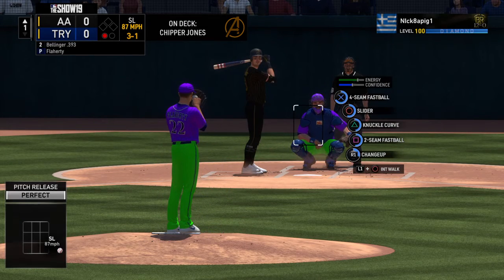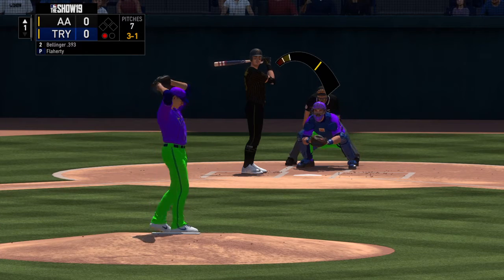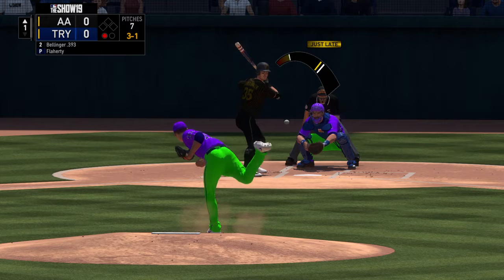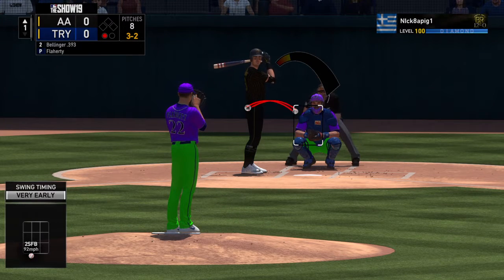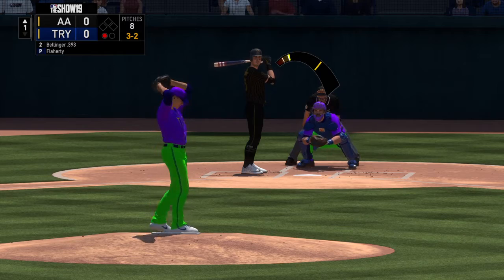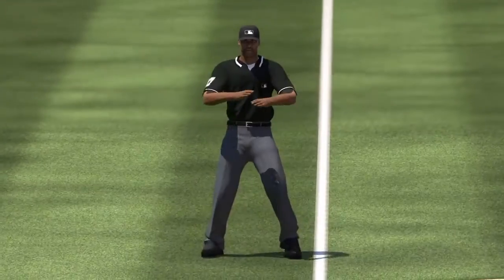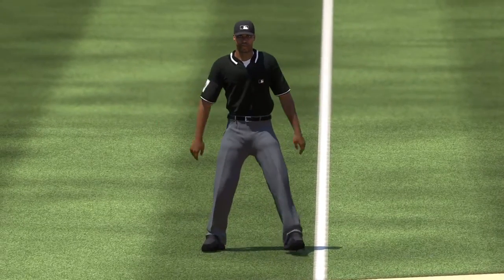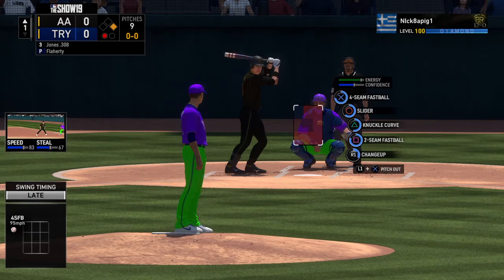Now a slider misses, and that pushes the count to 3-1. I understand pitching carefully to this guy in the box, but the man on deck doesn't represent any relief either. He's going to have to go after one of these guys. Full count to Bellinger. 3 balls, 2 strikes. Checked his swing there, and did he go? No, he did not, says the third base umpire, so it's ball 4.